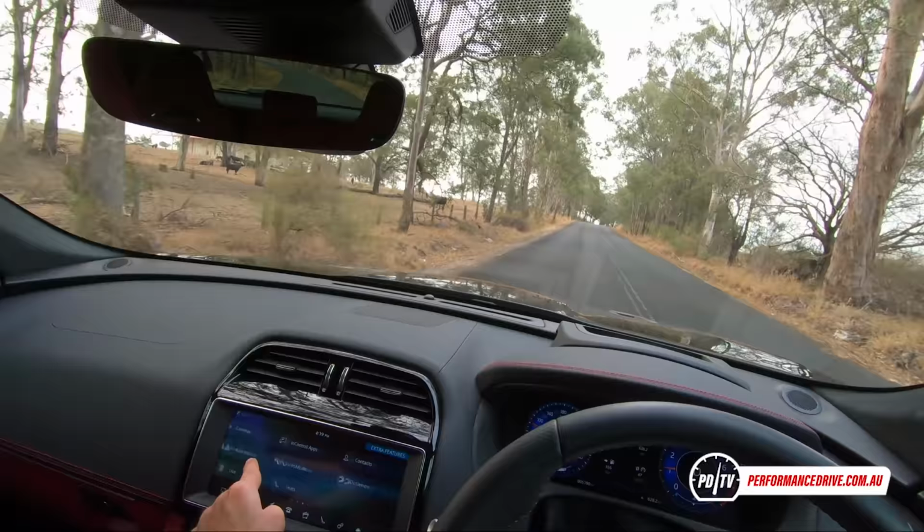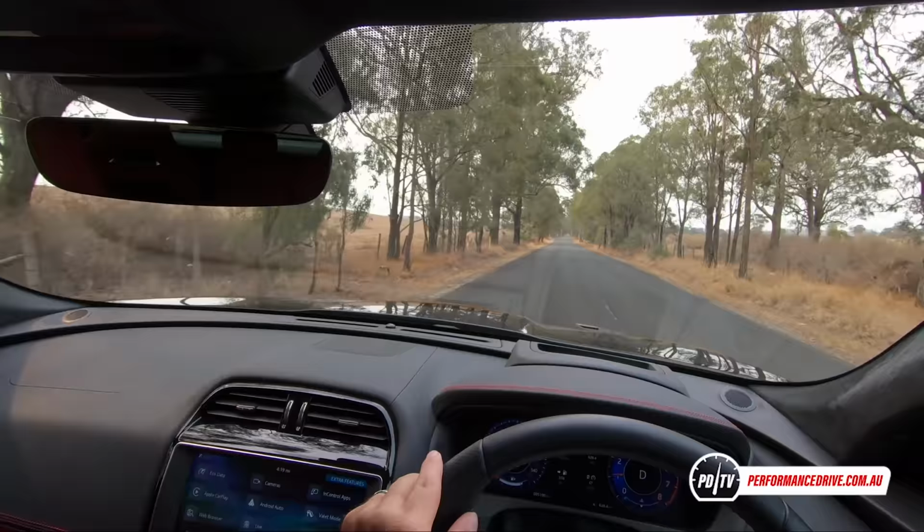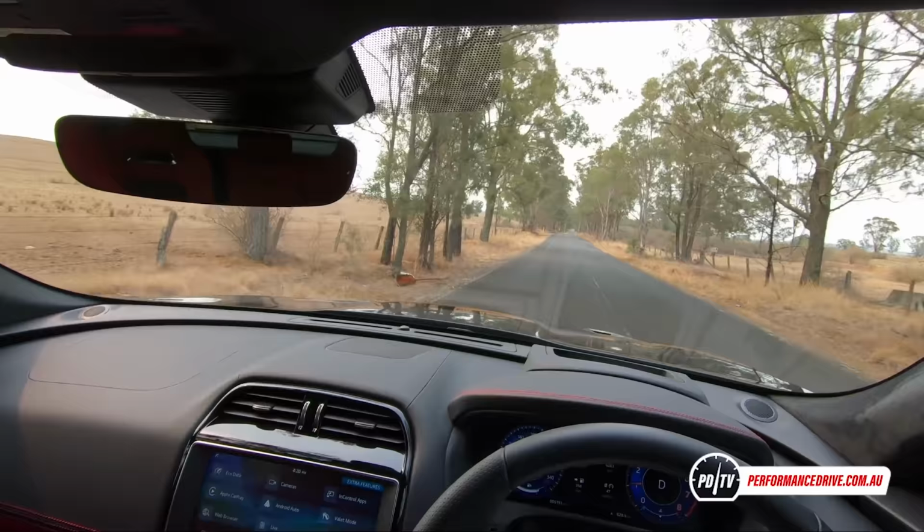This touchscreen is okay. I mean, it's nothing bad. It's got plenty of apps in there. But as I mentioned, you've got to reach across and look at what you're doing, which takes your mind off the road. Same thing in the X3 as well with the hand controller, just not as much.